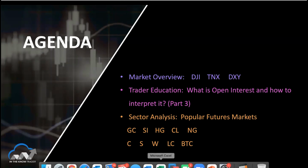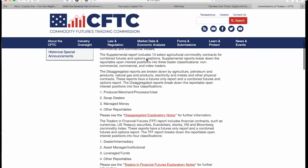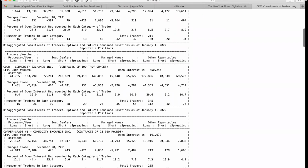So one of the things that we had talked about was going to the website cftc.gov. That's the US government's Commodity Futures Trading Commission's website. You'll click on market data and come down to commitment of traders. Then you'll scroll down and get the commitment of traders report, either with or without options included. I'll usually look at the short format. So let's take a look at, here's the gold report, as of positions of January 4th. This typically comes out on a Friday, effective with information from a few days earlier, the Tuesday before.